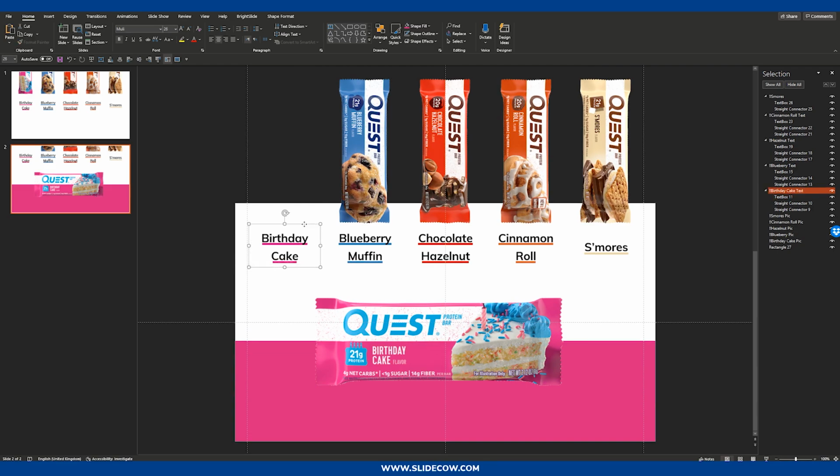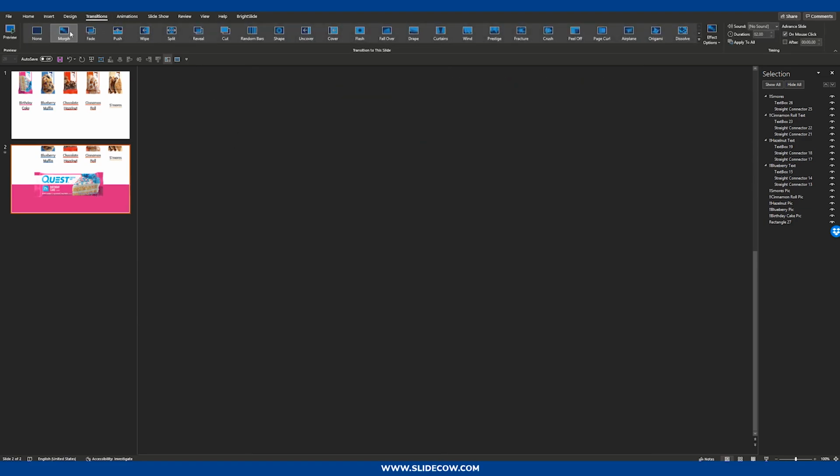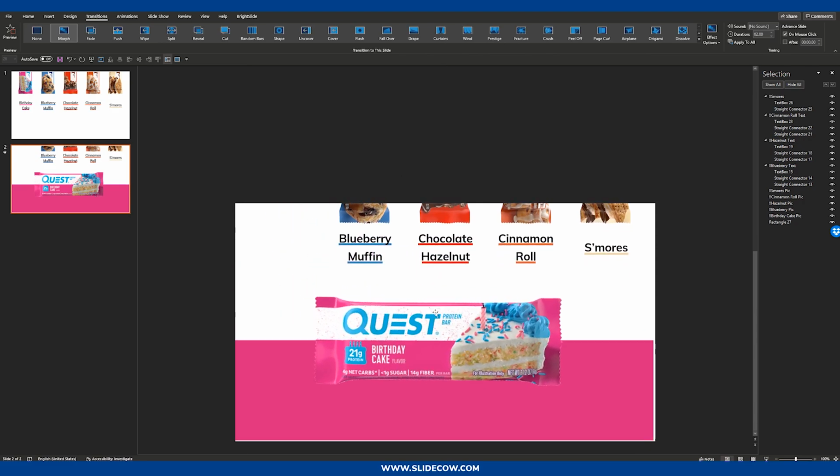And honestly, we don't even need this because we already have the birthday cake. It's the focus of the slide, so we can delete this text box. But we still do need these because they are going to be part of our interactive menu, okay? So just to show you what this is going to look like already, if we click on transitions and click on morph, you can see how this comes to be.